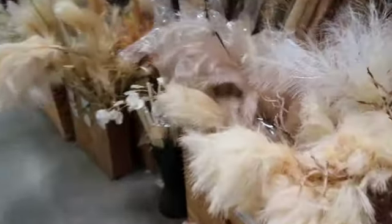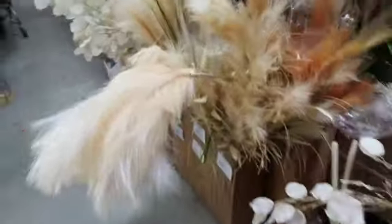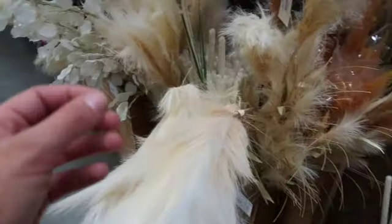Look at all this pampas grass. Oh my gosh, I need to buy some.